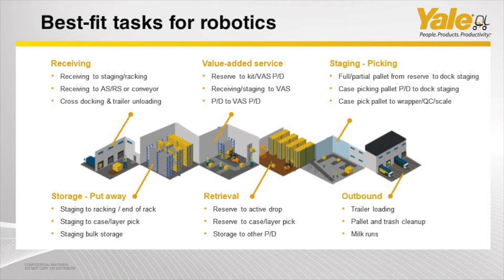Given those characteristics of robotics, what tasks can they take care of in your operation? From trailer unloading to receiving, through putaway and retrieval, conveyor to conveyor transfer with fork trucks or conveying roller carts, value-added service, case pick, layer pick, outbound trailer loading, trash runs, milk runs, and virtually everything in between. These can all be done by robotic lift trucks.